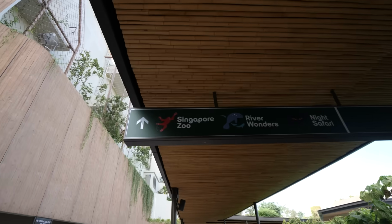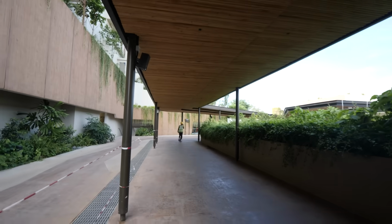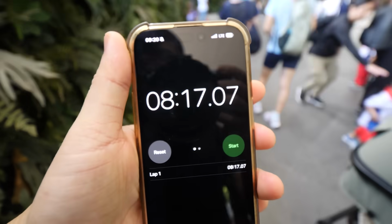Alright, so now we're walking to our breakfast. We are gonna try Breakfast in the Wild. It's located inside Singapore Zoo, and we are supposed to be able to eat breakfast with the animals, which sounds pretty awesome. Unfortunately, there is no shuttle bus, so we're gonna have to walk, but it should be around a 15-minute walk. Okay, we're here. It took about 8 minutes.